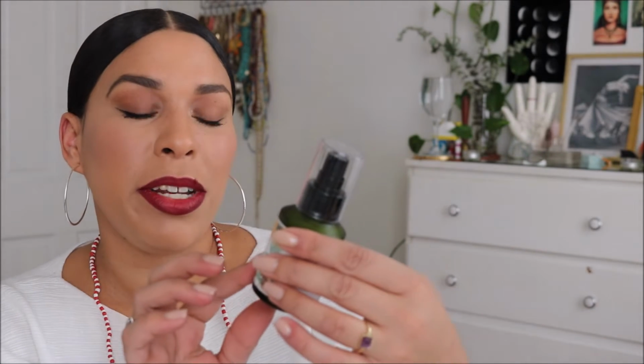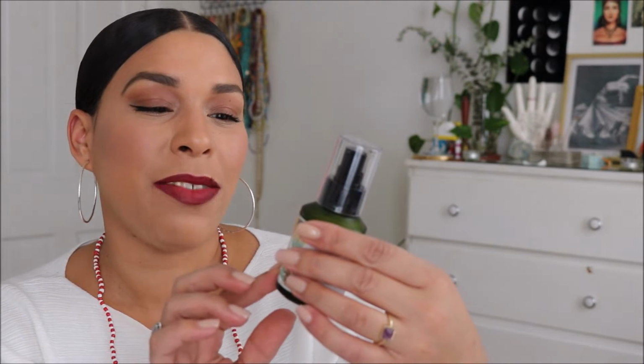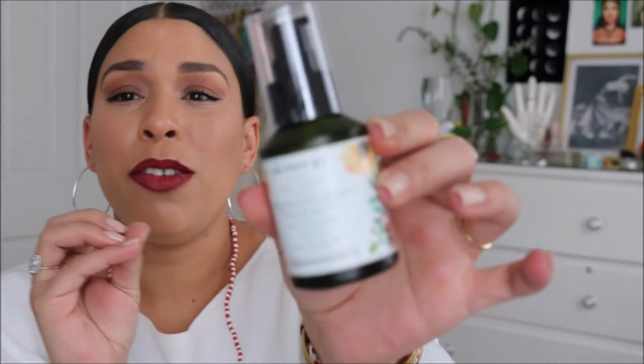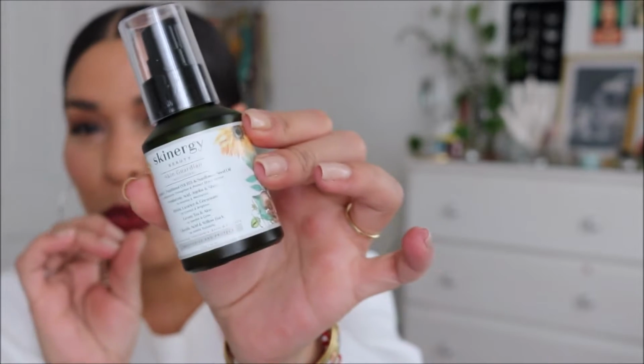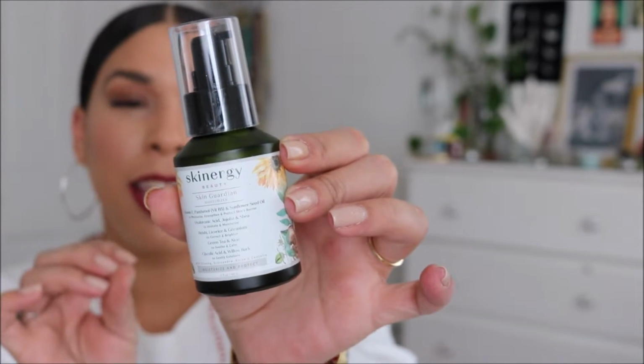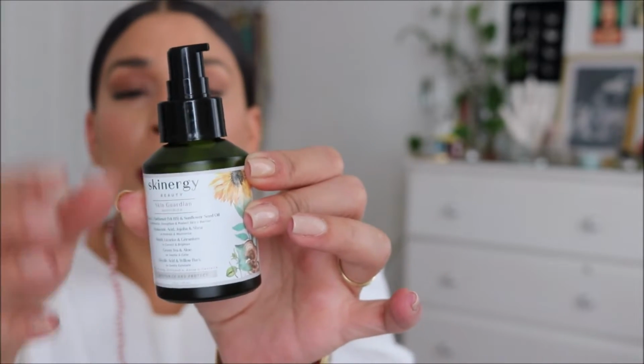So Skinergy, she did send me this Skinergy Beauty Skin Guardian Moisturizer, which has vitamin E, panthenol, which is vitamin B5, and sunflower seed oil, which is to moisturize, strengthen, and protect the skin's barrier. And you guys, this stuff is truly amazing. I love the packaging to start. It's just super sleek and sophisticated, but also has this amazing pump.